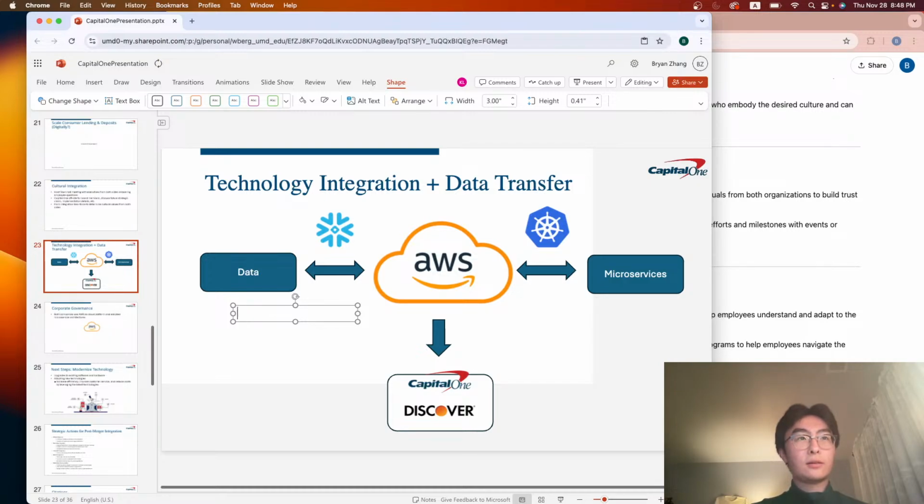Data: financial data stored on AWS and on-prem. Leveraging data warehousing tools.